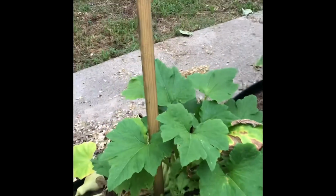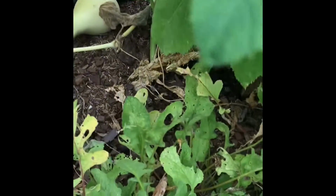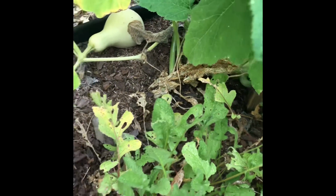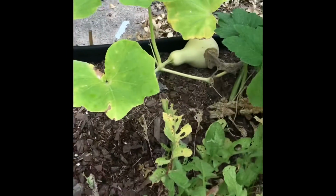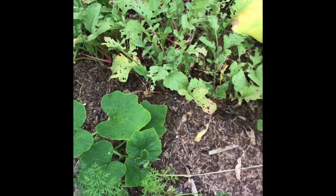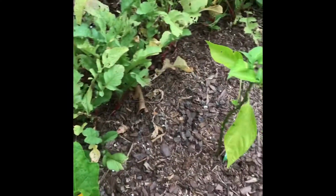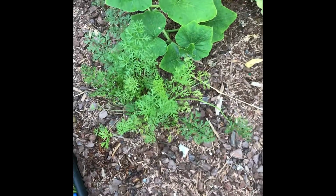And that's the zucchini finally coming up. But as you can see, we've already had vine borers get into those, so I've got to get that taken care of. And all of the butternut are doing really good. I think there's like 5 or 6 of them out here. We got radishes to get out. That poor lonely little jalapeno is the only one that survived. And we've got carrots coming up.